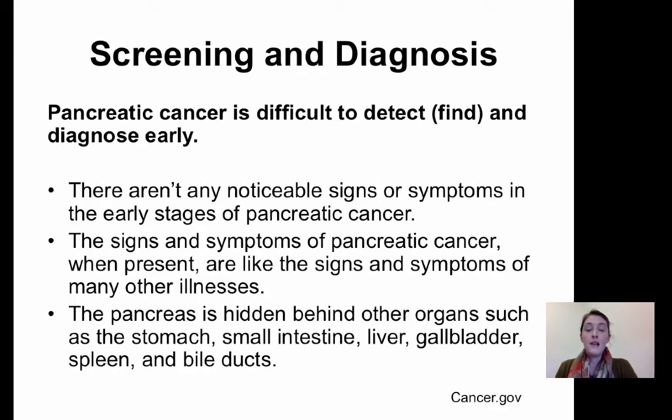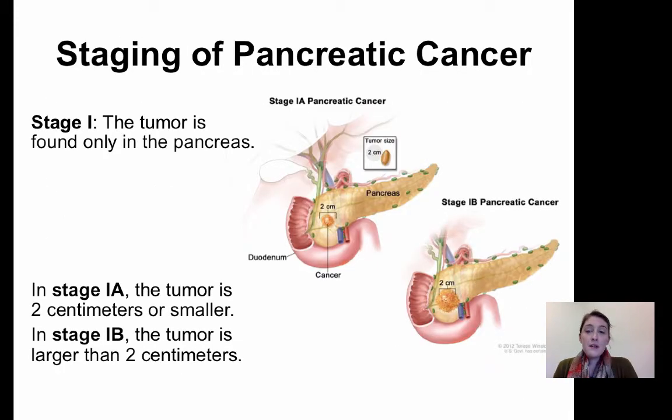Okay, and this is also true because of just the location of where the pancreas is. It's really hidden behind all these other organs in the abdominal cavity. So it's behind the stomach, the intestines. You also have the liver, the gallbladder, the spleen, and the bile ducts. So again, it's much harder to detect it even when it starts to grow and the tumors are relatively small in size. Okay, so once pancreatic cancer, though, has been diagnosed, staging becomes important. And so I'll walk through the different stages of pancreatic cancer like I did with colon cancer.